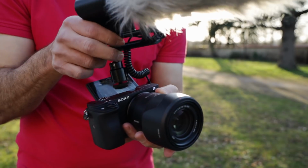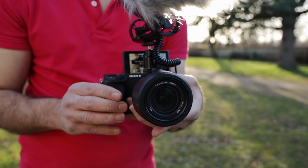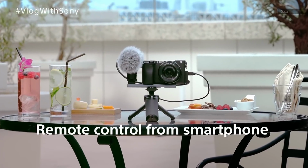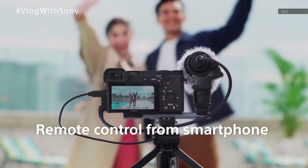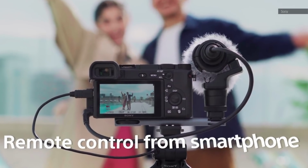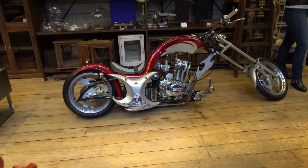So the final problem with this Sony A6400 as a vlogging camera is the fact that it has a pop-up screen. So if you want to record better quality audio by using an external microphone and you put that on top of the camera, then that's unfortunately going to block the screen. So the only way around that is by using some kind of mounting hardware that will push the microphone off to the side, and then it won't be in the way. But obviously if you're trying to travel light and you just want to have the camera and maybe a microphone, then that's not going to work very well.